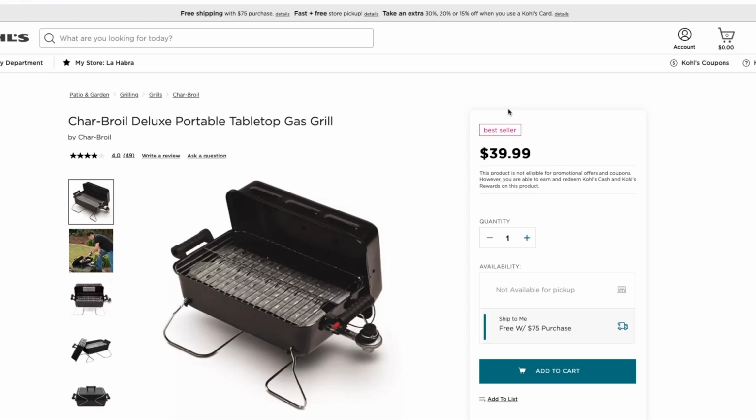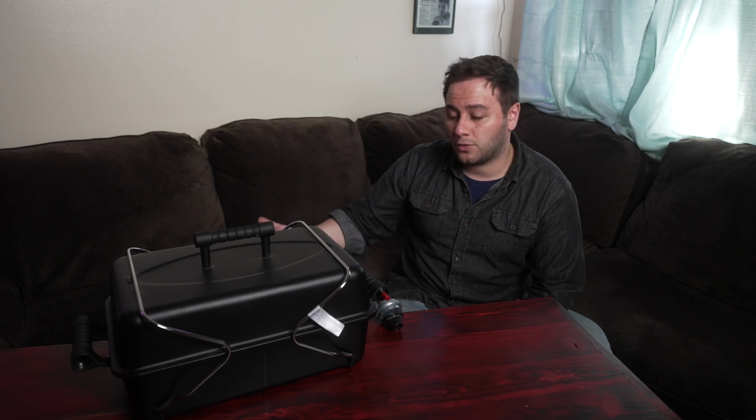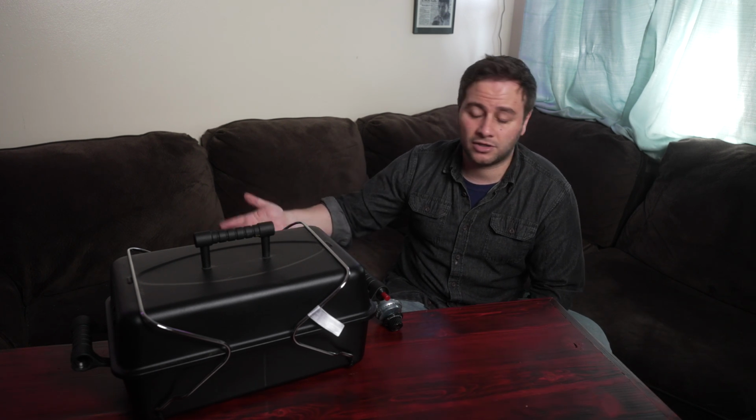They have the non-starter version of this grill. I think just pay the $5. There's a $5 difference at Kohl's. Just pay the $5. The ignition system is actually working just fine. I have no problems with the ignition system. Oftentimes it started on the first click, or if it didn't, it would be the second or third click.